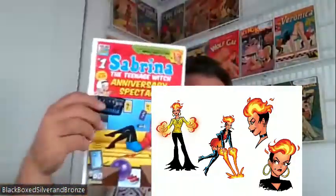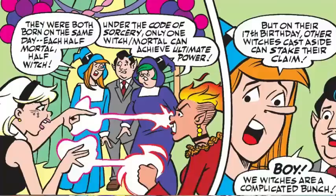What else did I get? This is a new comic, just came out last week or the week before. Sabrina, the Teenage Witch Anniversary Spectacular. The thing with this one is they've created a new character called Amber Nightstone. That's her up there. She's kind of Sabrina's foil. Where Sabrina is a good teenage witch, she's kind of a mischievous one. So it's a new character that came out, and I was able to get a copy of that.